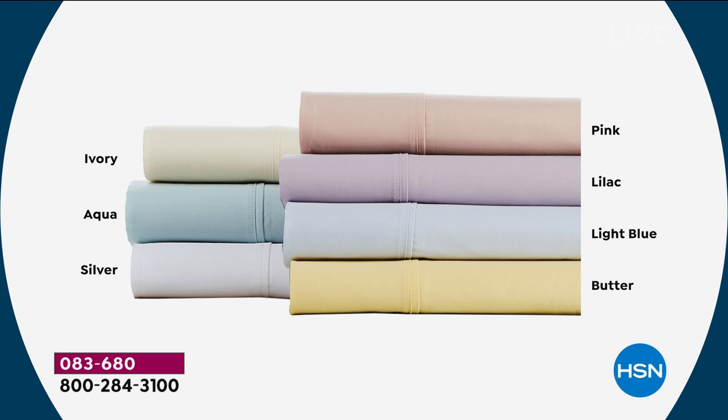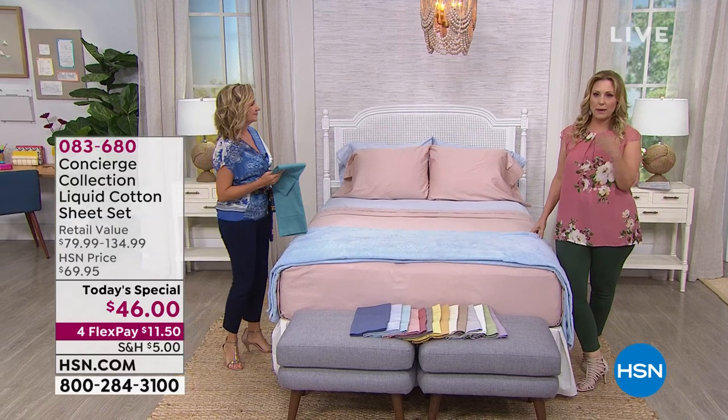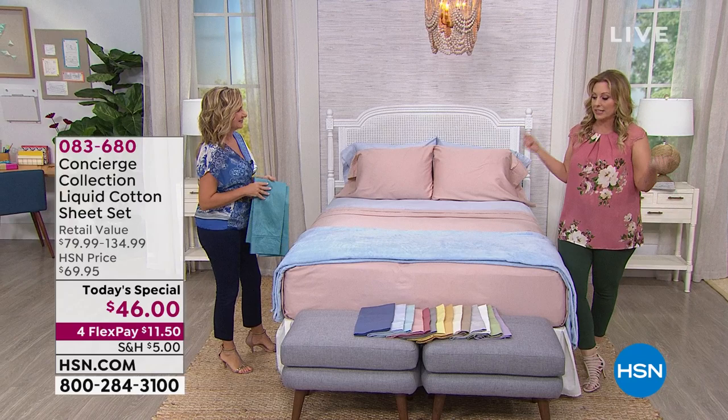As you're ordering, stay on the line and say hi to us and tell us what color you're getting. What color are you decorating with? Is this for the master bedroom or is this for a guest room? Is it for a child's bedroom who has a favorite color? Is it maybe school colors?